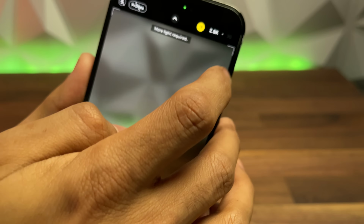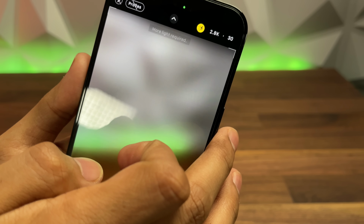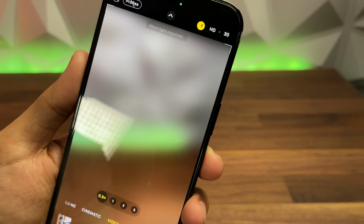Another thing to note that Apple didn't tell you is the action cam can only go up to 2.8K. So there's no 4K action cam footage coming out of this. So maybe this is a feature coming in next year's model and to keep you buying into their ecosystem.